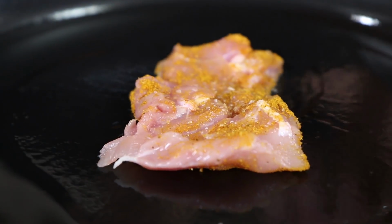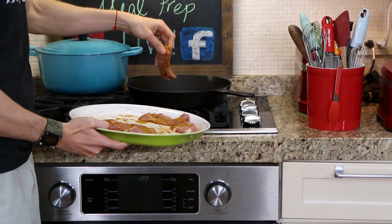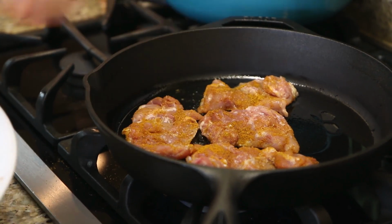Chicken goes down. Now you guys can do this in 1 pan, but you have to do it in 2 batches so you don't overcrowd that pan. But once again, because I'm in a hurry, I'm gonna do a 2nd pan back here.